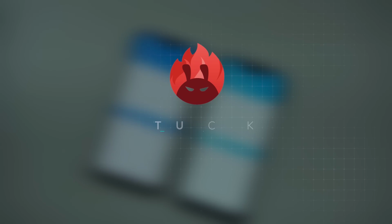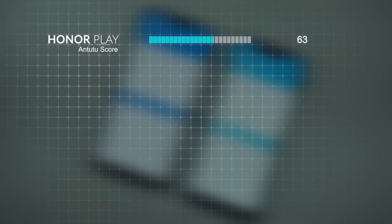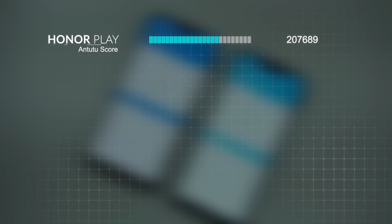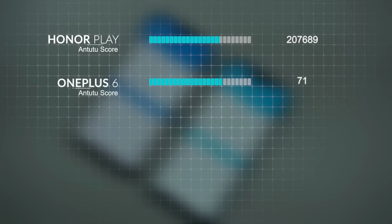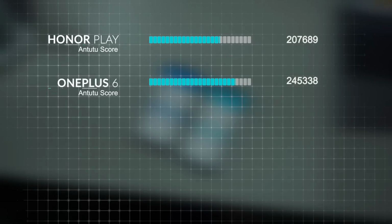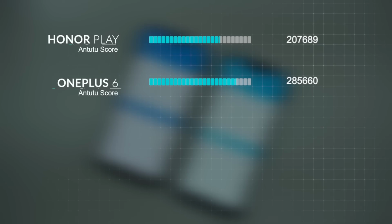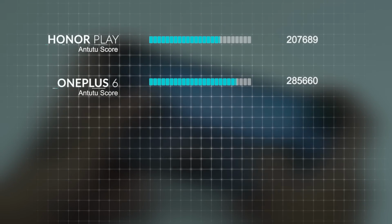So we began the tests by running some benchmarks, starting with Antutu, and the Honor Play scored a respectable 207,689. But the OnePlus 6 just blew it out of the water with a score of 285,000, which is just nuts. Now, this was completely expected because the Kirin 970 is more than a year old when it comes to chipsets, while the 845 is the latest and greatest offering from Qualcomm.